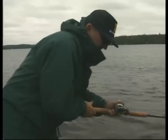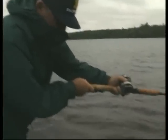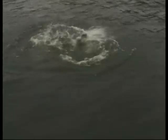Nobody wants to go do this, huh? Nice fish. I'd like to get that nose towards you. There. Maybe this time. Pretty fish. Not ready yet. Yeah, there we go. You got good hooks in her. Don't worry about her.